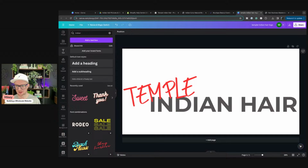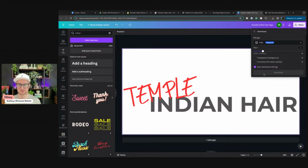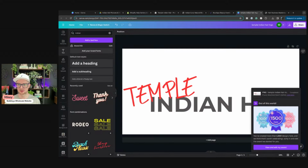Okay. Now this is what I got to do. I'm going to download this as a PNG. Make sure you're doing this. If you're building a logo on Canva, make sure you're doing this: transparent background. You do not want to compress it. We want it high resolution. You're going to see why in just a moment.